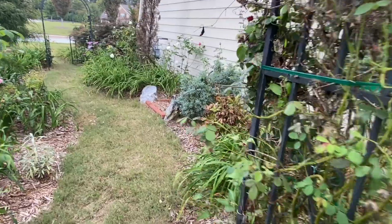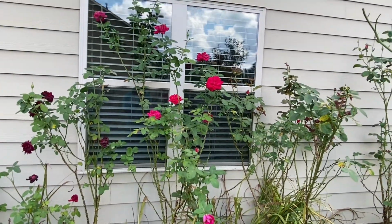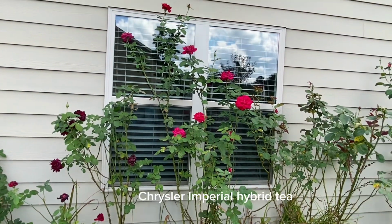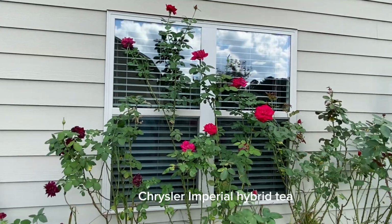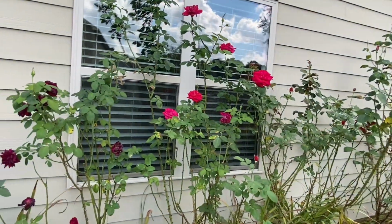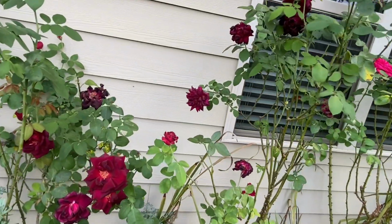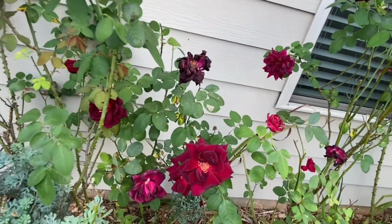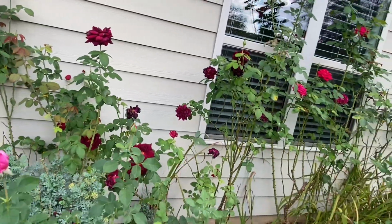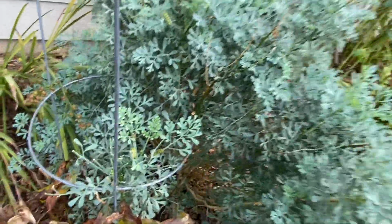Okay, going through our trellis. Right here, we'll just stick with the hybrid tea side first. Have some Chrysler Imperial. And then more Mr. Lincoln over here. If you see my rue here, it is covered in caterpillars.